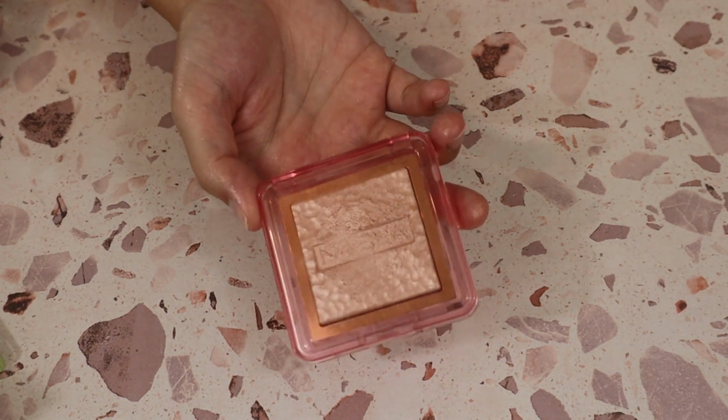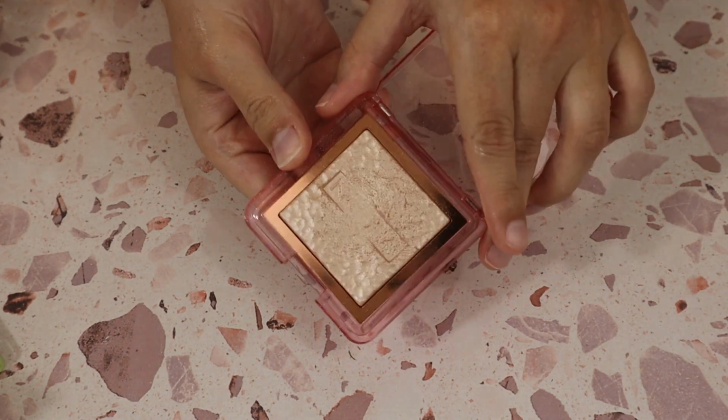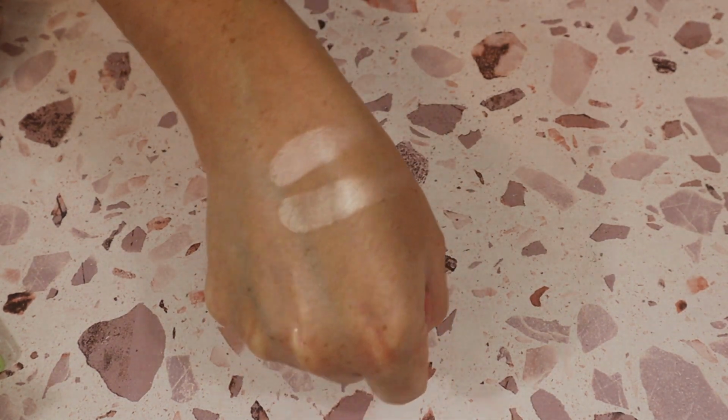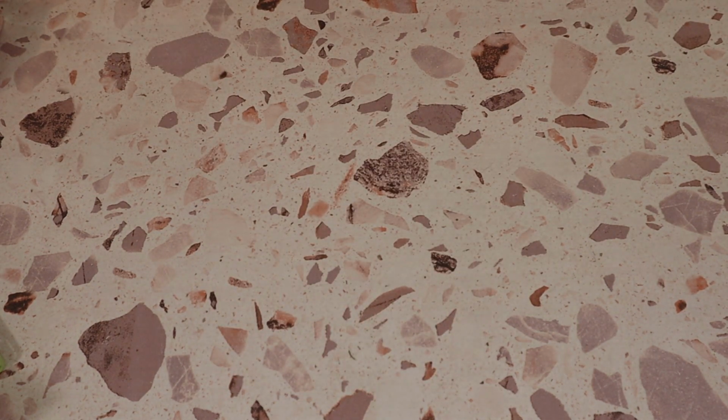Another one that I'm keeping is the Nabla highlighter in the shade Ozone. This one is so, so beautiful. Again, very similar to that Pixie one and the Flower Beauty one, as in it's so, so smooth on the skin. So going to keep that one.